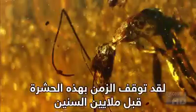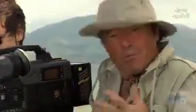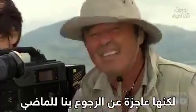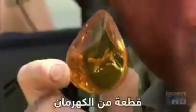Time stopped for this insect millions of years ago. Our camera may be very sophisticated, but it cannot take us back to the past. This is our real-time travel machine, a piece of amber.